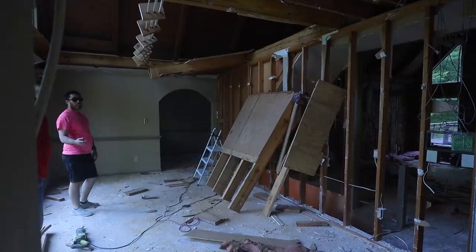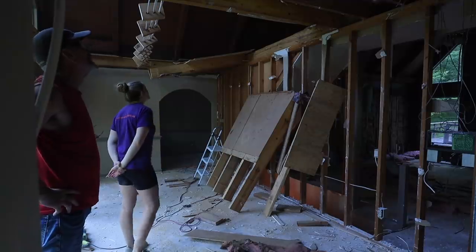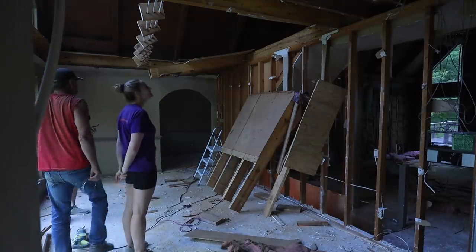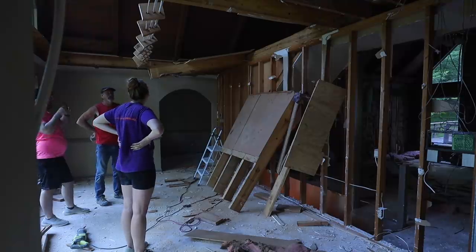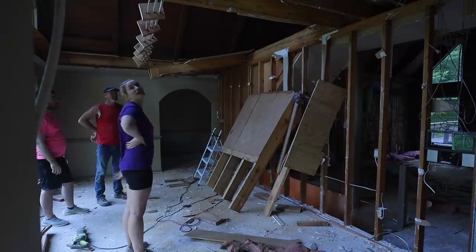Well, you don't have a loft anymore. Yay! Your loft is now a set of stairs. Yeah, leading to nowhere. The stairs to nowhere. This thing is coming apart. Heck yeah, it is. What are you thinking? It's going to look great. Loving it? Loving it.